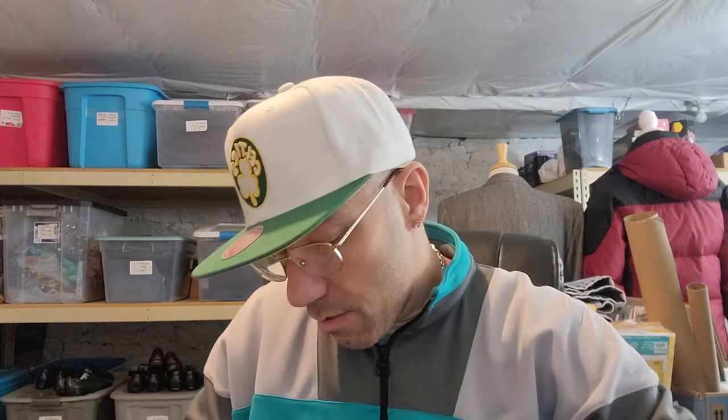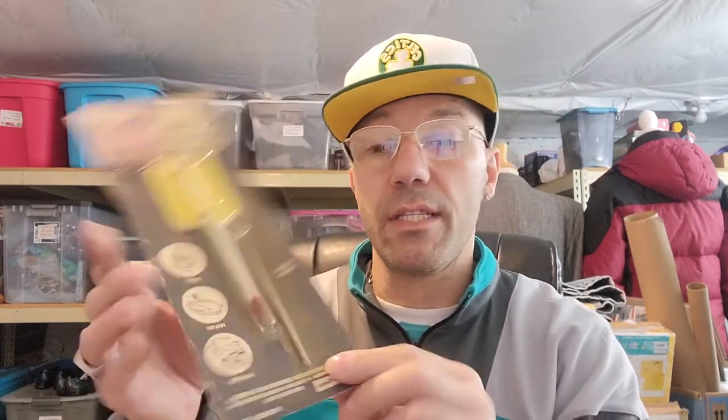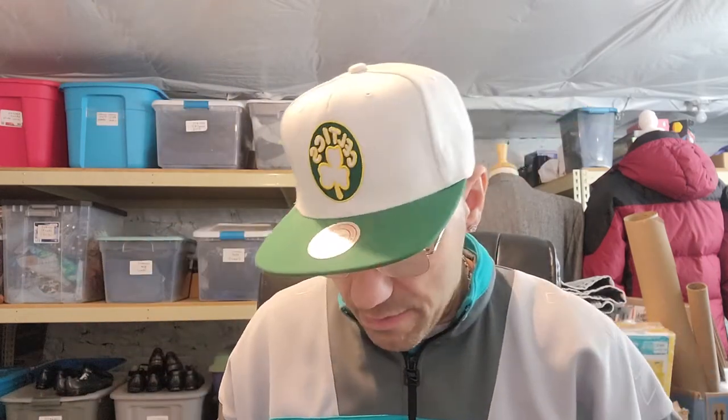So we have this Roast Meat Poultry Thermometer. Brand new, vintage, made in USA. It is a True Temp. I don't know what this thing is worth. Maybe a couple bucks. Probably not a ton of value there.